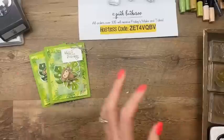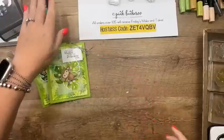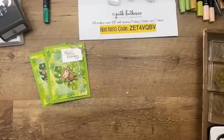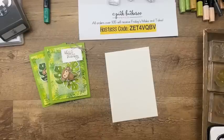And you know what? I need to grab one thing over here. I think I left this off the supply list. The Shaded Spruce Stampin' Blend. Okay, we're going to need some grid paper for this as well. So let me grab that. I'm going to get a big piece of grid paper today.